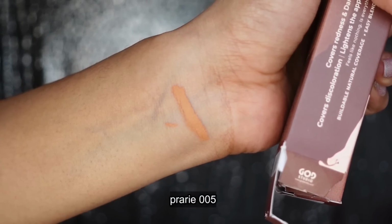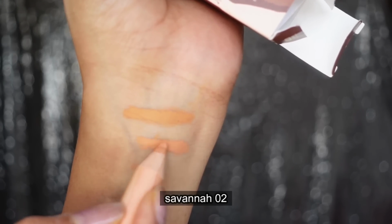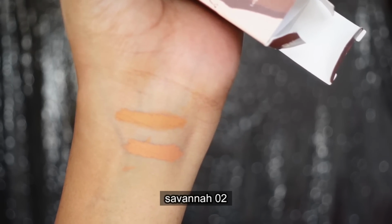I got 002 Savannah. I feel Prairie is a little bit too dark, and most of the concealers have got that salmon undertone. They've got an orange undertone, a more goldy undertone to it, so that it also targets any dark marks, dark spots, as well as dark circles, which is very, very clever. So I think I will go for 002 because that I feel is closer to me. And I'm just going to, oh, it's a bit too creamy that it broke. All right, no problem. I'm just going to take that little bit.